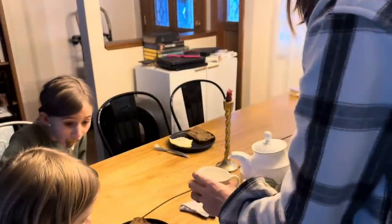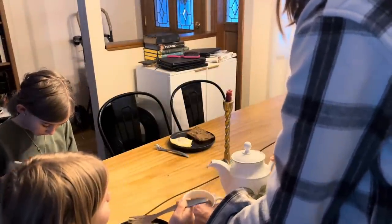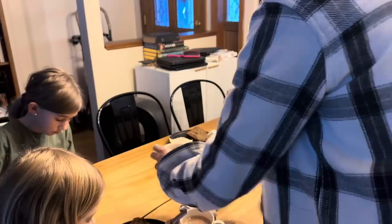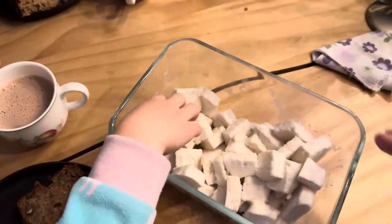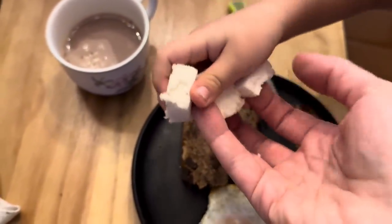Riker? Yes, Mother? Okay. Do you want marshmallows in it? How many do I got? I get a couple. Are you gonna put those in yours?